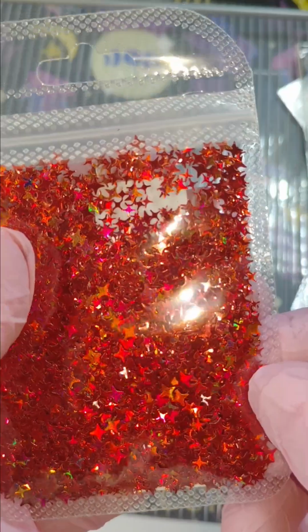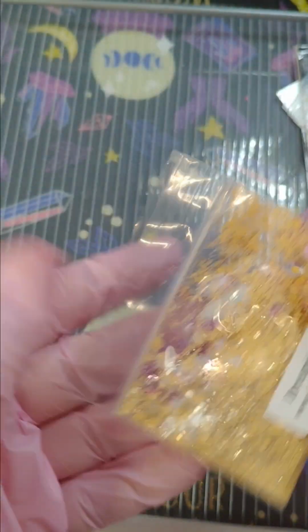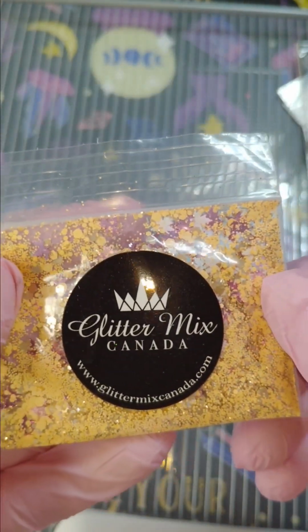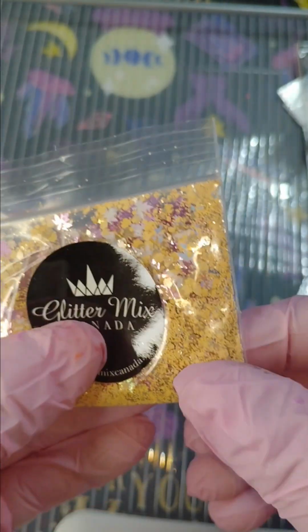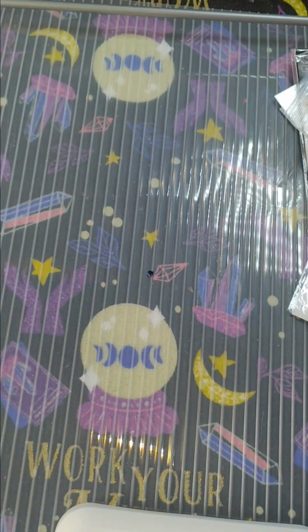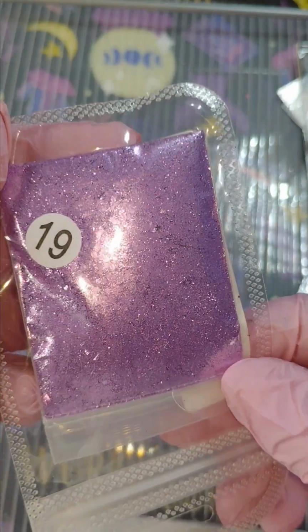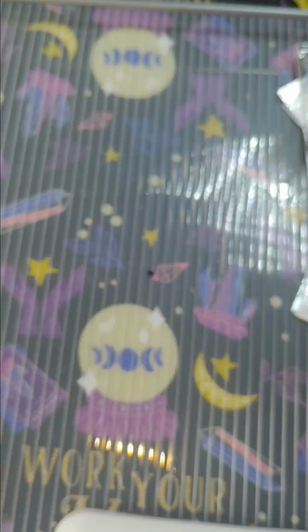These are nice. Ooh, look at this mix. Dreaming of Fall. Oh, this is nice. It's got fall leaves in it. Glitter Mix Canada. I'm going to look them up. I'm going to see how much it costs to get some glitter from them because this is a nice glitter mix. Then we got this nice purple lavender, right? It looks like lavender. This is really cute too. Love to see that in some acrylic as well.